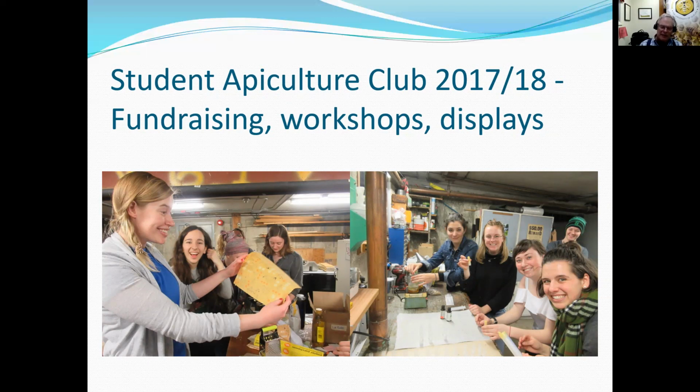So they're making beeswax food wraps on the left, lip balm on the right. We do all sorts of candles, package honey, and they have sales on campus once or twice a year. And the proceeds from those sales we donate to beekeeping development projects around the world. So every year they donate $2,000 to $3,000 to beekeeping development projects. And so there's a goal with the work that they're doing, producing our bee products and selling them.